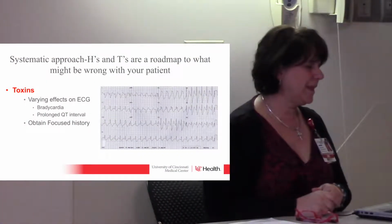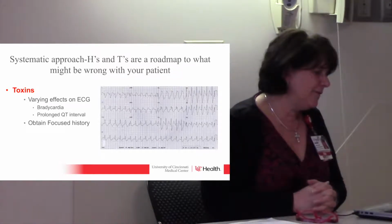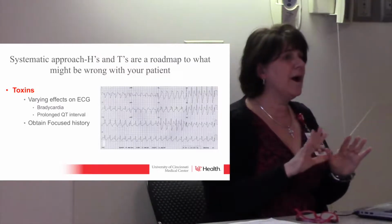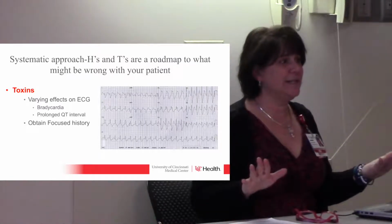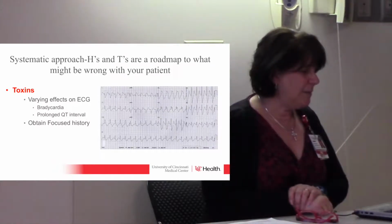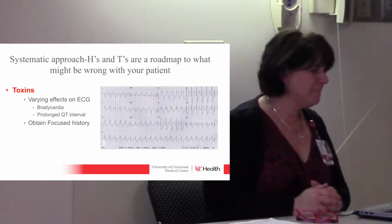Alrighty. Then toxins. A lot of times people think of drugs. It could be plants, it could be a variety of things that can cause a variety of oddities to your ECG. It just depends on what they took or what they got into, or medications interacting poorly with each other.